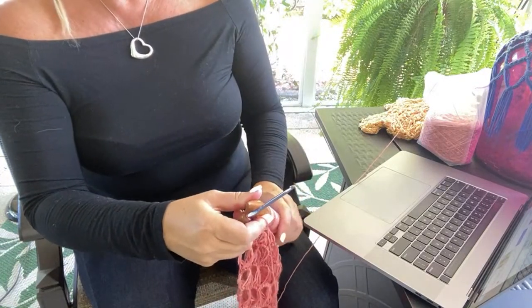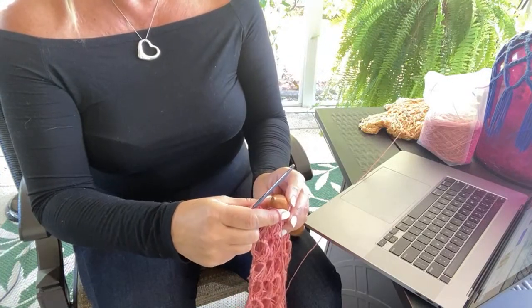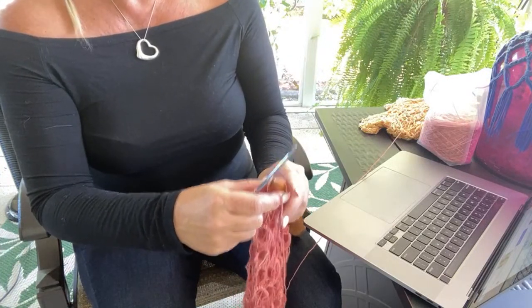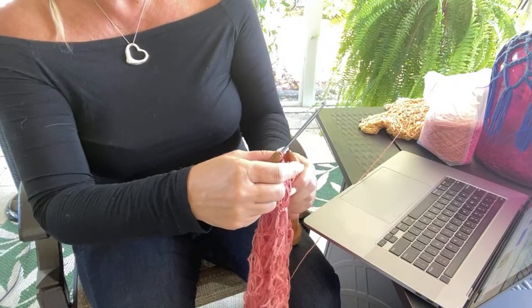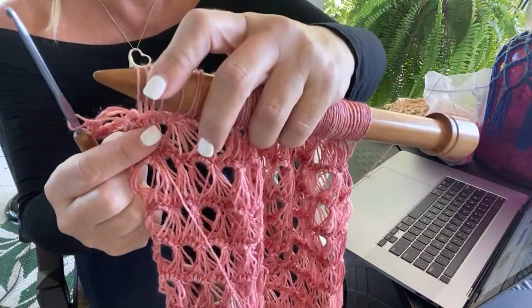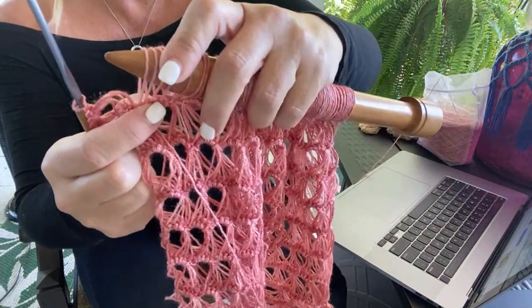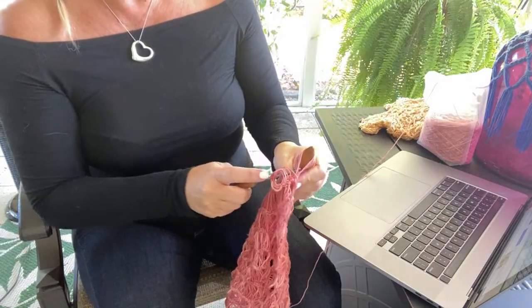So now we'll slide our loops up the knitting needle again, and you want to take the next 5 loops and slide them up into the tapered section of your knitting needle so that there's some wiggle room again. Once you slide them up into the tapered section, you can see there's wiggle room there, and it's a lot easier to get your crochet hook into those stitches.